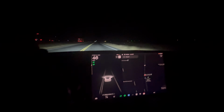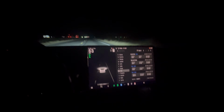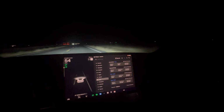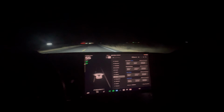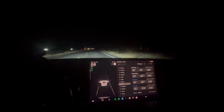So let's see how far we can go. We are at, let's see, trip at 218 miles. So I think we can at least get 220, let's hope. And 59 kilowatt hours and 272 watt hour per mile. So that hasn't changed. I doubt it's going to change at all really from here on out. So yeah, we'll just keep pushing along and see what this thing can do.